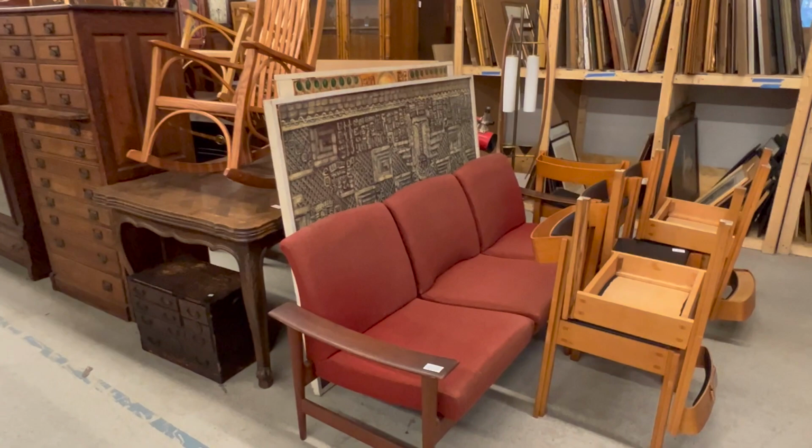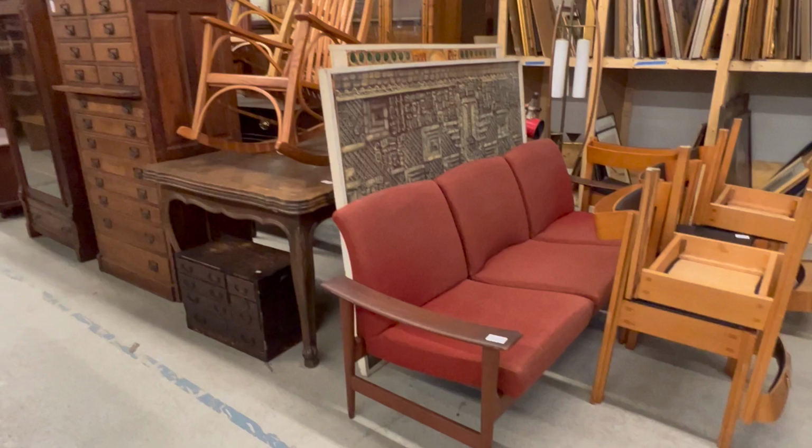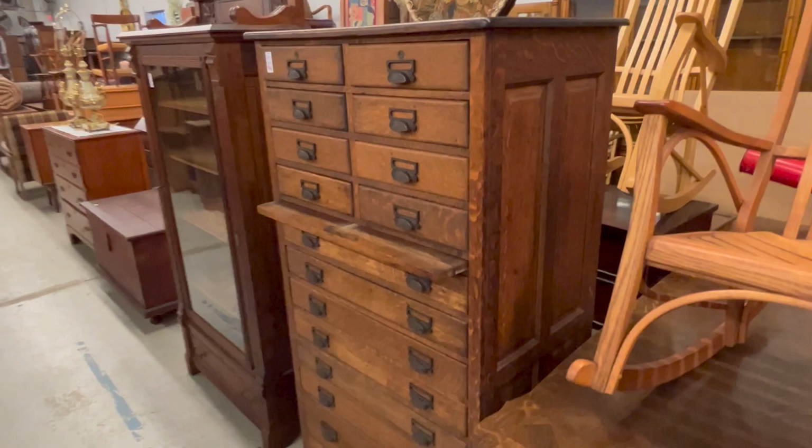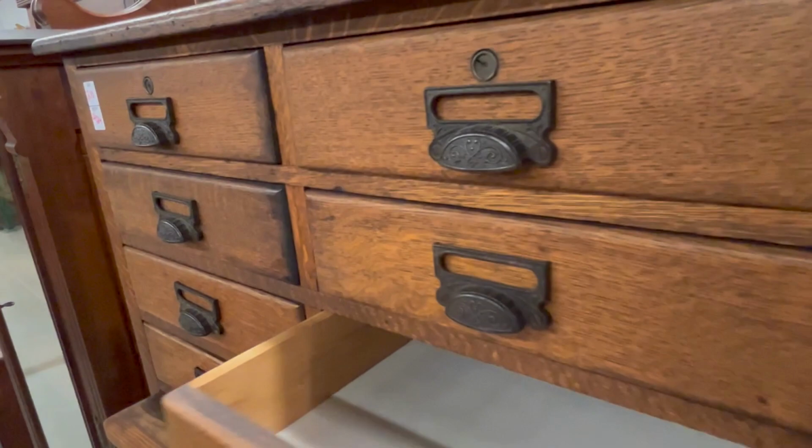So I'm just going to walk around the room a little bit. We have some really nice Danish pieces from a local estate to include that three-seater sofa there. Some antique pieces to include one of my favorites, which is this Victorian paneled oak file cabinet. Some really nice hardware on that cabinet there. Drawers are fully open, great for your collections. Really nice statement piece.